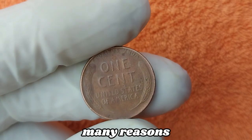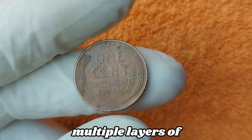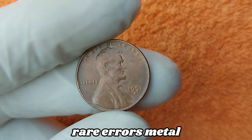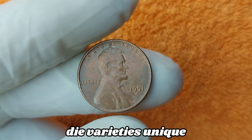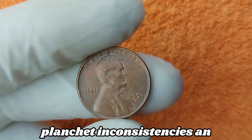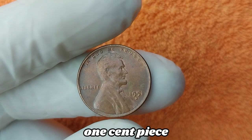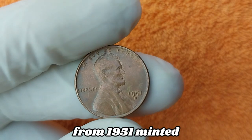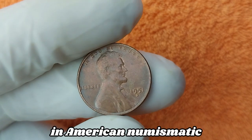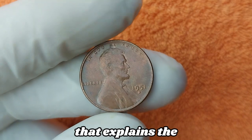we'll uncover the many reasons behind such a staggering valuation, focusing on the multiple layers of historical significance, minting anomalies, rare errors, metal composition shifts, die varieties, unique mint mark placement oddities, planchet inconsistencies, and overall rarity that contribute to transforming this humble 1-cent piece from 1951, minted in Denver, into one of the most sought-after treasures in American numismatic history.